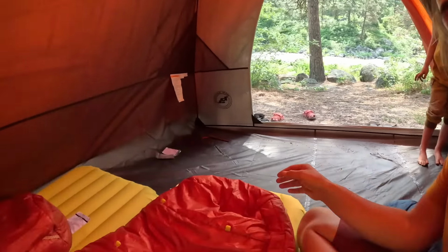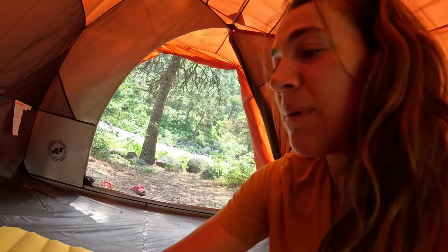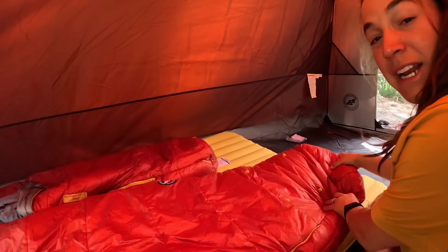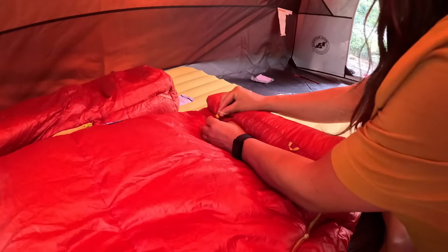Now, I noticed that this one's only on the Torchlight. We don't have it on the Wolverine. But these little hooks, if we look here, are actually so I can roll the sleeping bag up. And if you look, there's little hooks on the back. See these hooks on the back? So what I can actually do is roll this up and hook it.